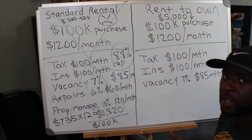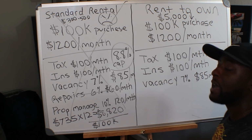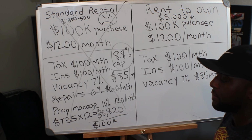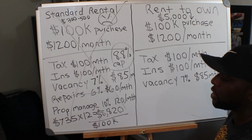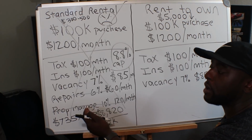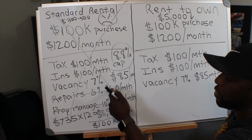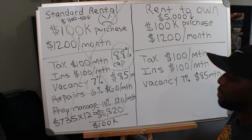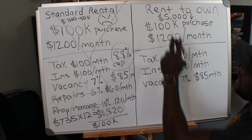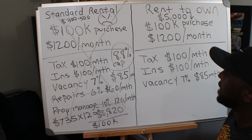Property management. There's no need to manage the property. The payments can be directly debited out of the tenant's account, or you can have them pay you online. So property management, there's no reason for this. Property management is the ones that's handling calls and doing the repairs. So that's another $180 back into your pocket. Okay, and then you add the $5,000 because that goes towards your bottom line.